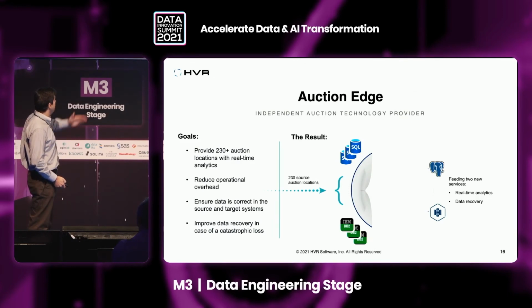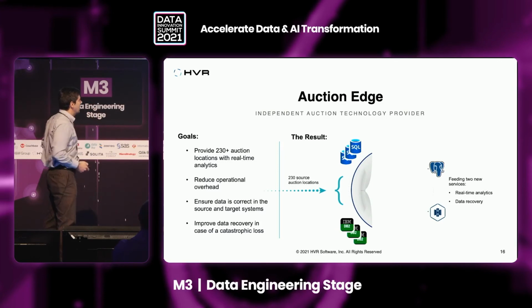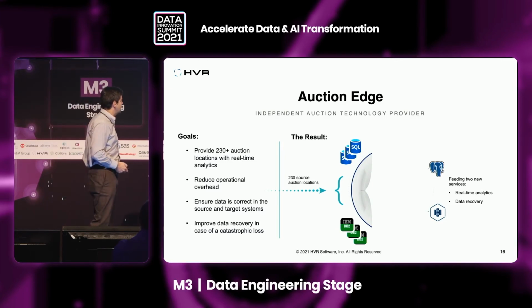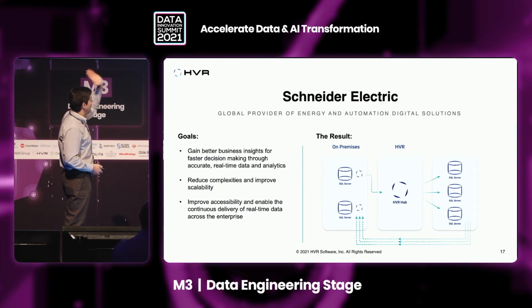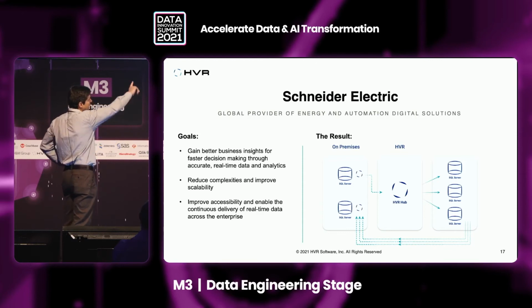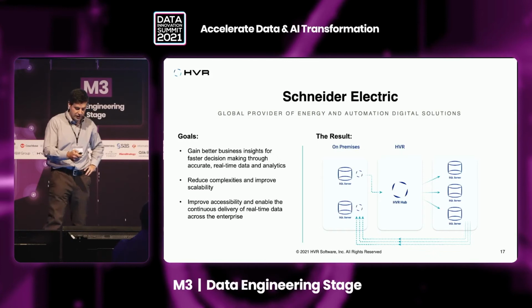That's another customer. In this case, multiple SQL Server databases and DB2 using HVR to move data into Postgres and S3. Another one, Schneider Electric. In this case, SQL Server to multiple SQL Server instances, and then with a failback. So you can create bidirectional replication in real time with our solution as well.